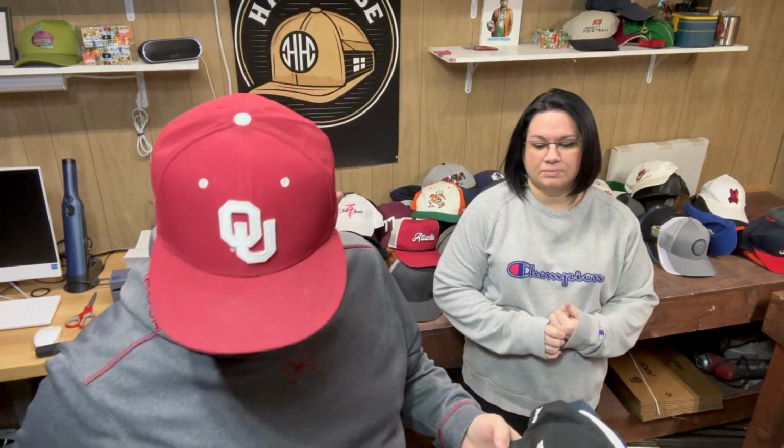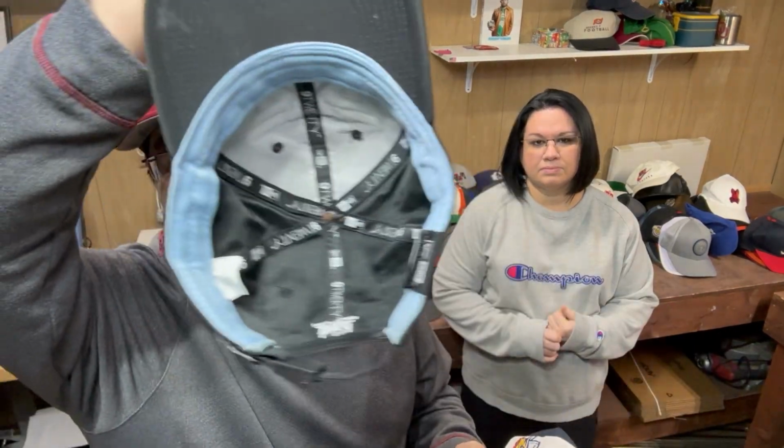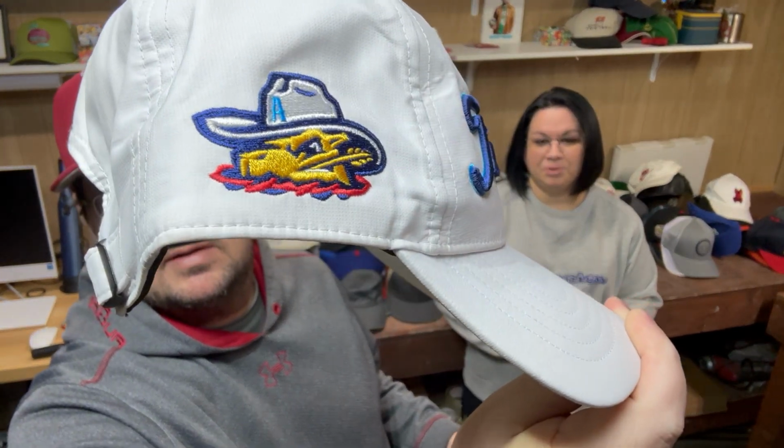Really cool Ping hat. That'll do awesome. PXG, great brand right here on the New Era. PXG hats, and then some people like them, some people don't. I like finding the Titleist with the sports teams on the side. This one happens to be minor league. I'm sure y'all will tell me who that minor league team is.